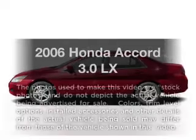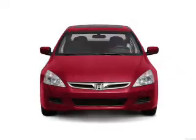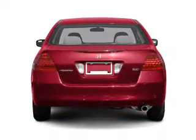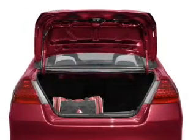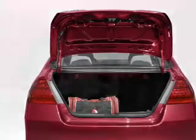Imagine yourself in this 2006 Honda Accord. If you're looking for an automobile with great attributes, look no further. With a reliable six-cylinder engine that responds smoothly to its five-speed automatic transmission, premium wheels give a more luxurious look. The anti-lock braking system will help deliver you safely to your destination. There's nothing like a sunroof on a nice day.